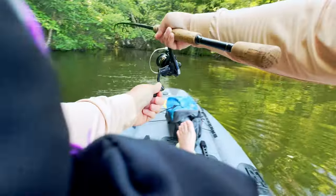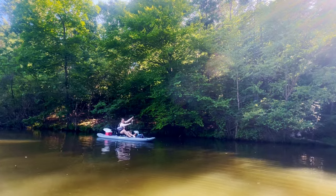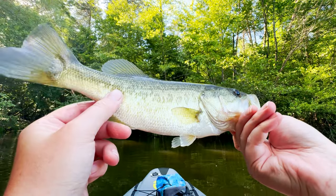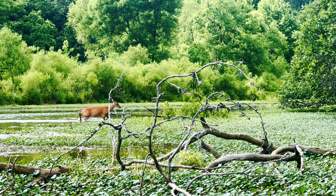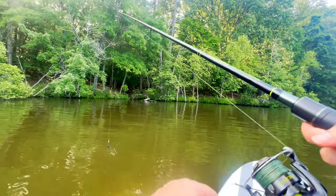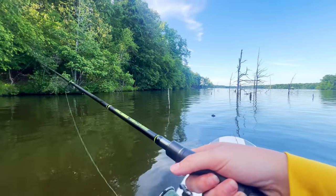Oh. Good hook set, too. Thanks, buddy. Cutie. Oh, that felt big. I might have hooked it. Oh, such a good bite. And I can't believe that. Dang, guys, missed another fish.